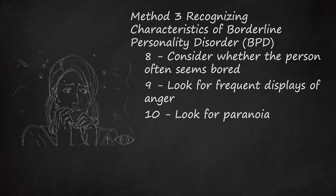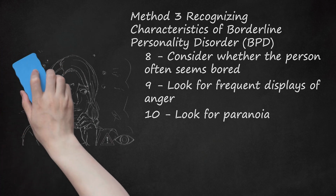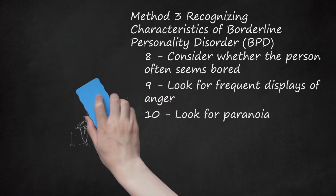Dissociation is another common tendency amongst people with BPD. A person with BPD experiencing dissociative thoughts may say he feels as though his environment is not real.